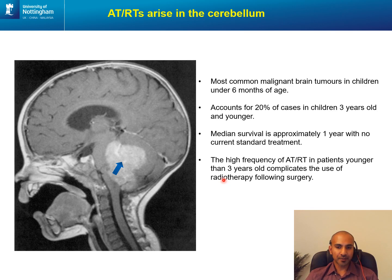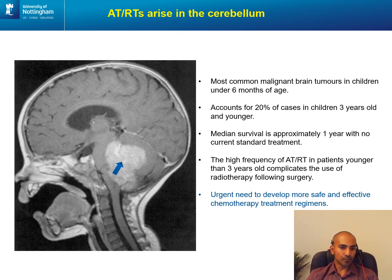The high frequency of ATRT in patients that are younger than 3 complicates the use of radiotherapy. In the UK, it's very seldom that children under the age of 3 will receive radiotherapy. So for most children that have ATRT, surgery is the only option. Again, there's an urgent need to develop more safe and effective chemotherapy drugs that could not only enhance survival, but do so in a way that doesn't lead to devastating side effects.